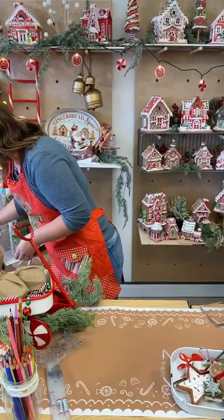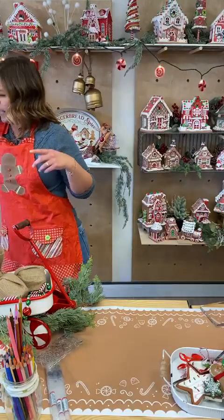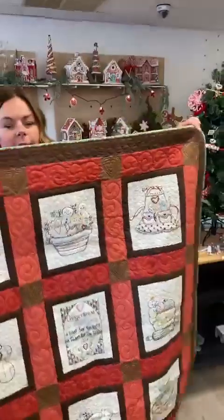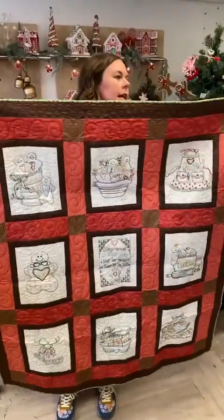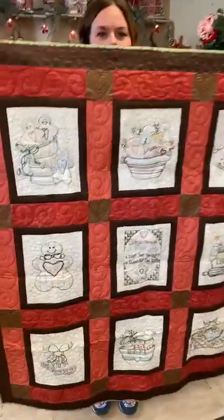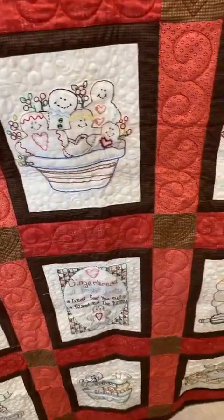Okay. Then we have the stitching, which we will be doing some more stitch stuff. But we released this last year, and it's available again. It's so cute. So this is a wall quilt with Dianna's gingerbread. She originally drew those gingerbread that we released in the stamps for this quilt. And then she went back and redrew details into it for the rubber stamps. So these are 8x10. It's a wall quilt. There's 9 different blocks, embroidery blocks. And they are just the cutest.